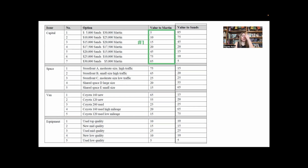Now, when we look into the big picture, for Martin, the number 1 issue is capital. Number 2 issue is space. Number 3 issue is van. And number 4 is equipment. So in their planning document, when they're ranking the issues, they should use exactly this ranking. And for Sans, in their planning document, the negotiation issues should be listed in this rank order.